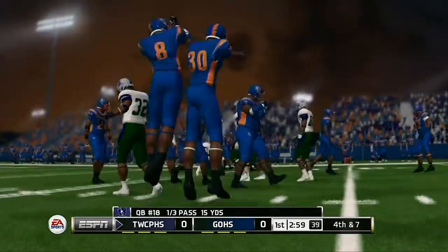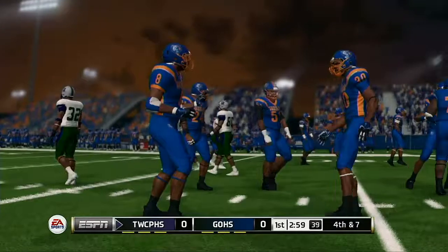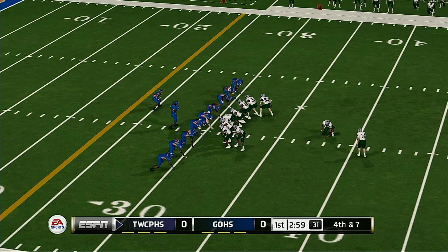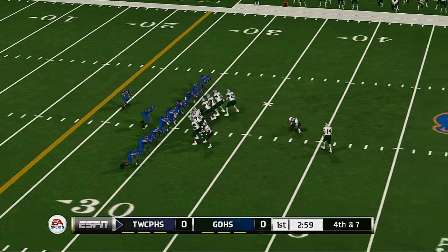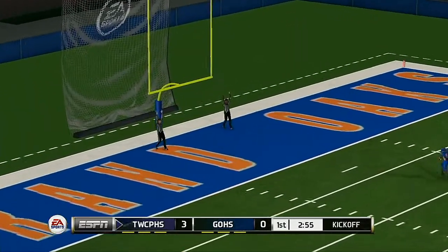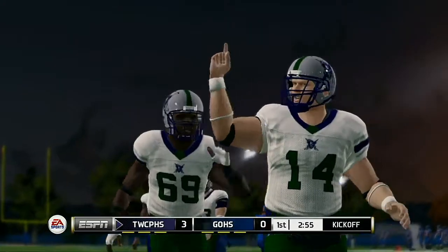To an open man, he dropped it. That's just a great play to separate the ball from the receiver. He'll be feeling that hit tomorrow. They're going to try a long field goal here. This will make it a field goal game. The kick is away. It's long enough, and he just drilled it from long range.